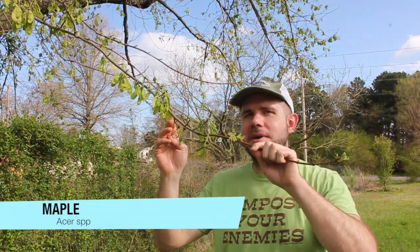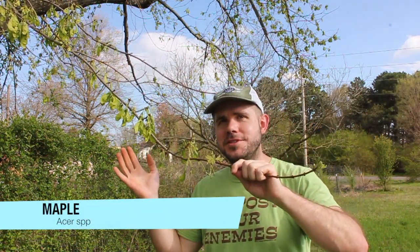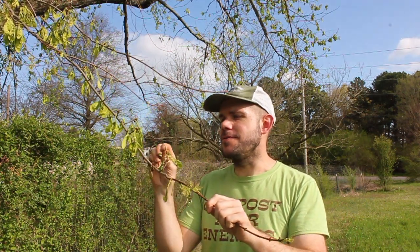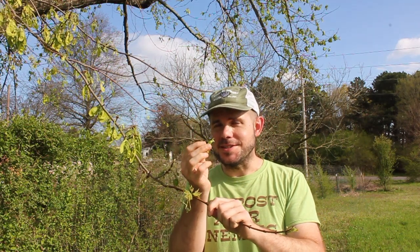Maple trees. Now when you think maple trees, you probably think maple syrup. And that is something you can do with a maple tree. You don't have to have a sugar maple. Any maple tree will work. Unfortunately, this is the wrong time of year for that. What it is the right time of year for is the little seeds. These are edible. Also, the fresh little leaves coming out, those are edible, and the little buds.